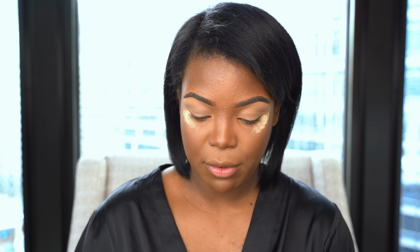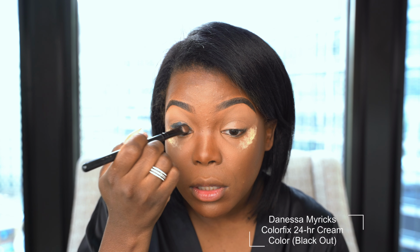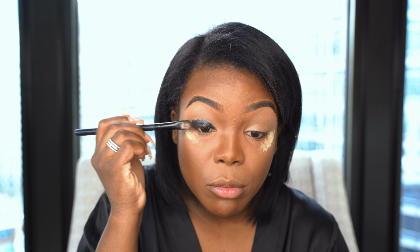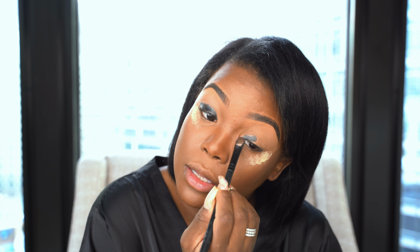I'm gonna place some extra powder under my eyes. Okay, so we've laid down that powder under our eyes. I've placed my P. Louise base in Rumor 5 on my eyelids. So now what I'm gonna do is go in with my Danessa Myricks Coverfx matte in the color Blackout. You can use any black base. I just like this one a lot. So I'm just gonna put that directly on the mobile lid, and that's it, right? And you'll see why in a second. So I'm gonna do that on both sides.